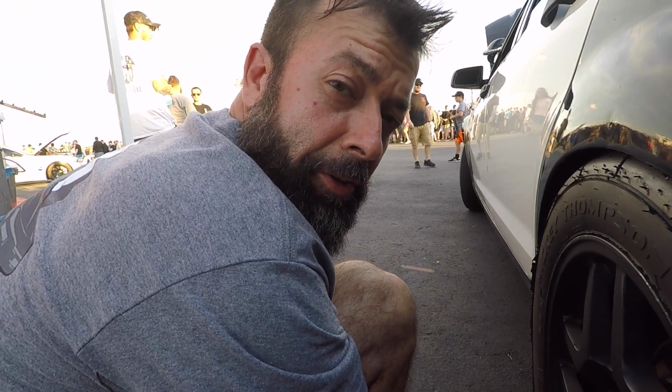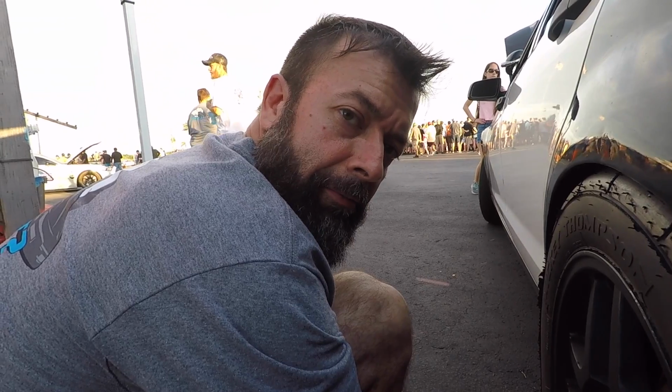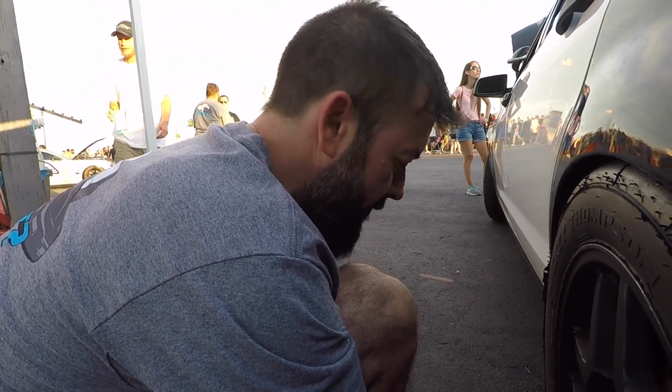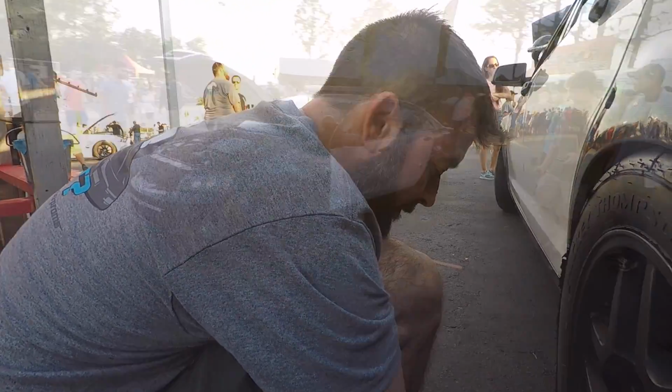So we're at Cleetus and Cars trying to make a last moment pass before they close the track down. Story of my life. Day late, dollar short, last minute. As they're closing the gates, all right, so we're gonna go 17 pounds, see how this puppy does. It's been sitting the whole time.